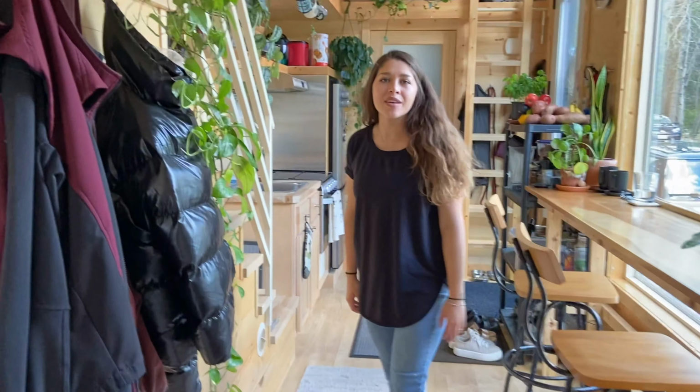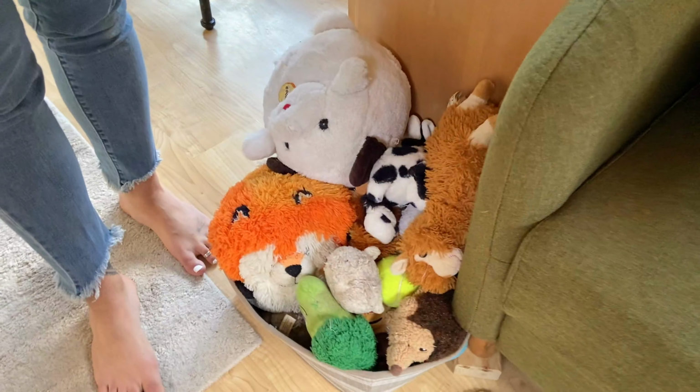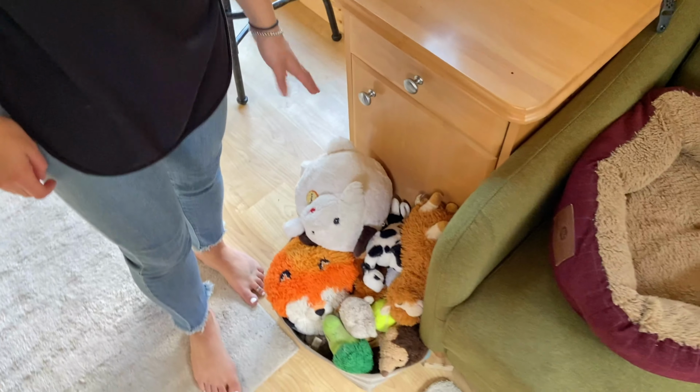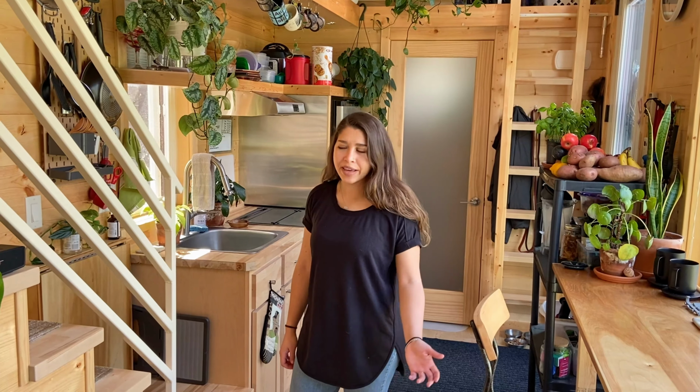And yeah, the only thing that we don't have storage for is Tofu's toys. You can see right here. He likes toys. And his only rule is that they have to fit in the basket, but they're starting to overflow a little bit. Now let's go to one of my favorite parts of the house, which is our bedroom loft.